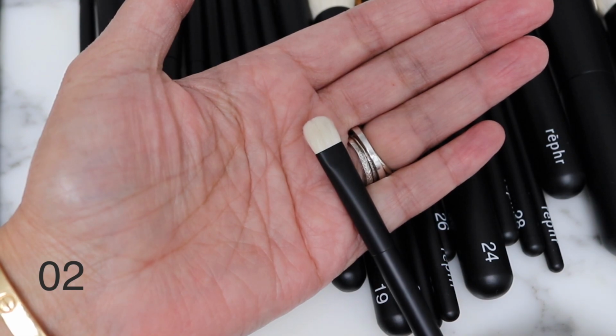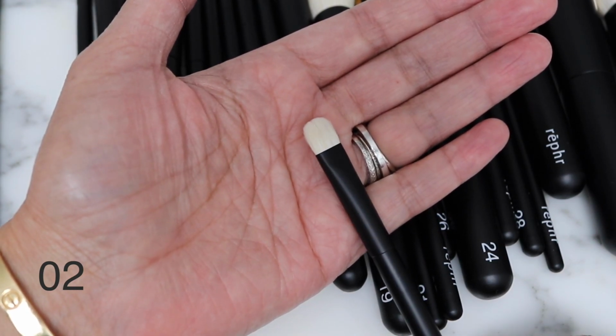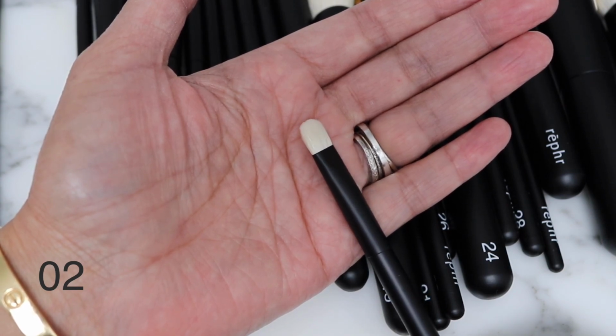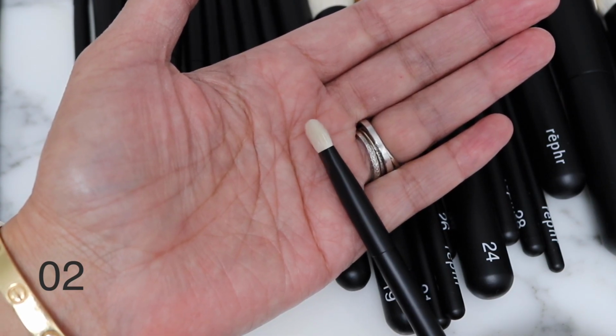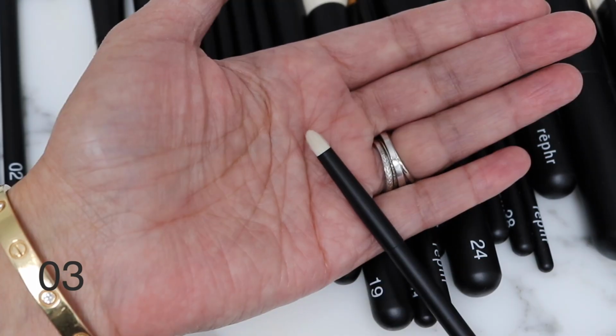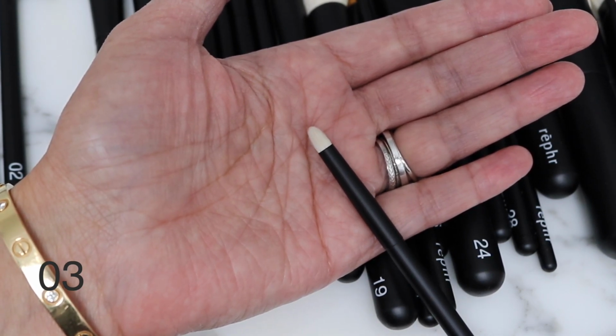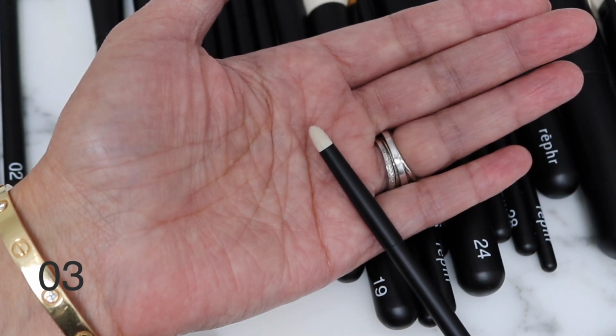Brush number 2 is a firm shader brush that's dense and soft at the same time. Optimized for maximum pigment payoff, perfect for laying down pigments, quick smoky eyes, and delicate work near the lower lash line. Brush number 3, a fine pointed and firm pencil brush that's unexpectedly soft, designed for detail work near the most delicate areas around the eyes.